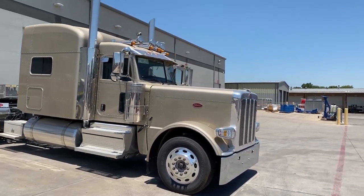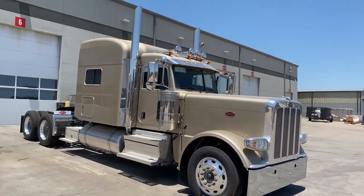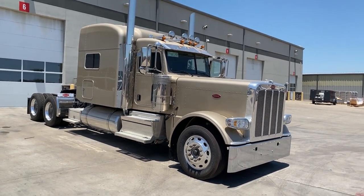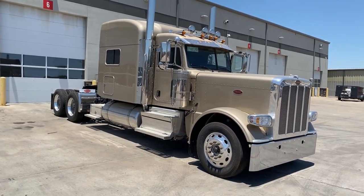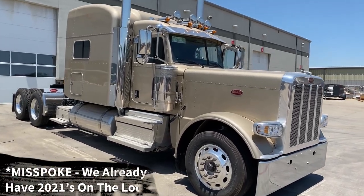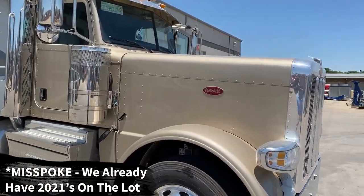This truck has one problem. It's dirty. It's collected dust. It's a 2020, and we need to get it off the lot, which means you guys can save a ton of money on this truck, as we already have some 2020s on the lot.